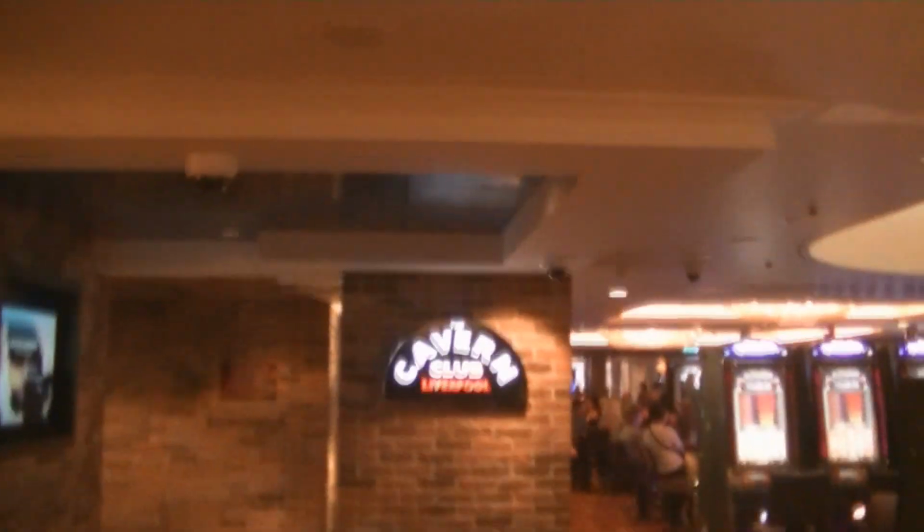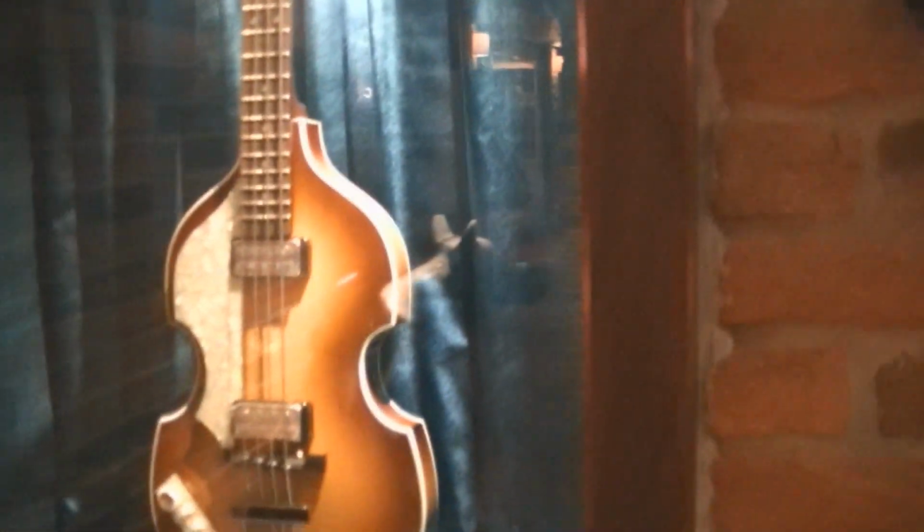You've got a Chinese restaurant over there, and this was a new addition to the ship when she was recently refurbished. Is the replica of the famous Liverpool Cavern Club, which I don't think we might be able to get in there. Let's have a look. We've got a guitar there. We're still trying to work out whether Paul McCartney actually played that one or not, and there's a very debatable sculpture.